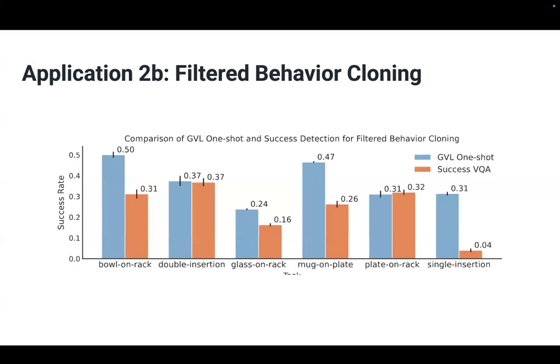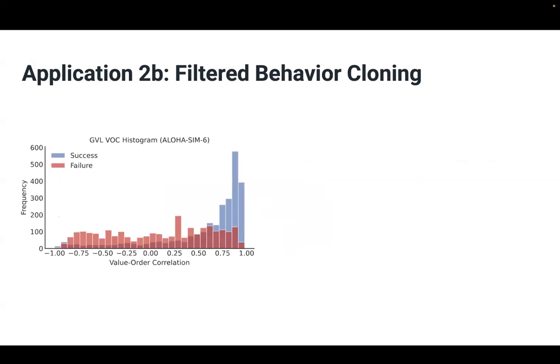And then you can use those success detectors that we just showed to do filtered behavior cloning on mixed quality data. And using the filter from our method is much better than using the filter from the baseline that treats success detection as a VQA, visual question answering problem.